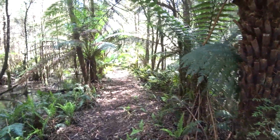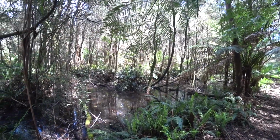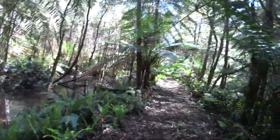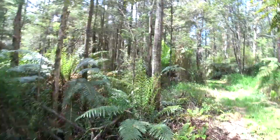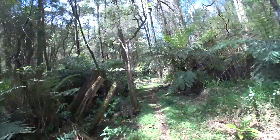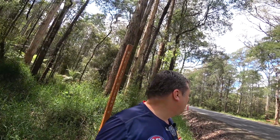Well, it's been an interesting walk at least. I think I found myself in the Dagobah system. Somewhere in there is Yoda's house. Folks, looks like I guessed wrong. Here we are, we've hit the main road. That's the end of the trail. I guess I've got to go back.